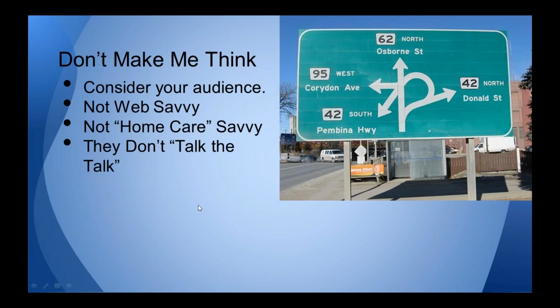So consider your audience. They're not very web savvy sometimes. Sometimes they are, sometimes they're not. And they're definitely not home care savvy. So when someone picks up the phone and calls you, they don't even know who pays for home care, much less what home care is or how it works or who's going to come to the house. They don't know anything about it. You do because you work in the industry, but they don't. So you have to take things slow and make it simple. They don't talk the talk. They don't walk the walk. They have never had this problem before, and they're overwhelmed, and they're upset sometimes.